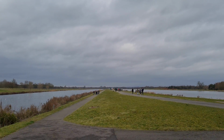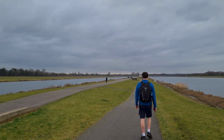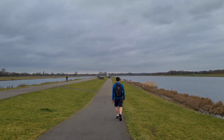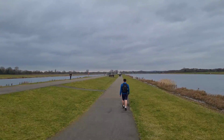So we had a little bit of a run. We're on the second bridge now. Let's go. There goes Russell. We're close to the starting point. Yep, I think we're going to run again.